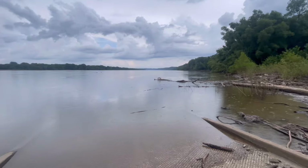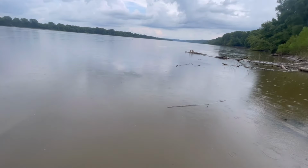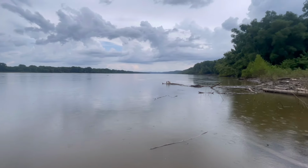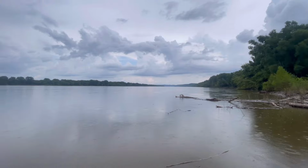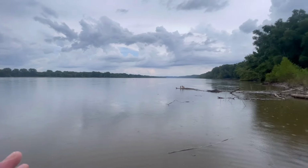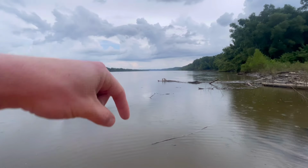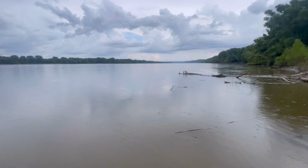So I guess I'm going to go ahead, get my baits, get my poles, and get them in the water and see what happens tonight. I think it'll be pretty decent. It's still fairly high. I think me and my buddy were fishing down here on the boat ramp last time. So, all right, let's see what happens.